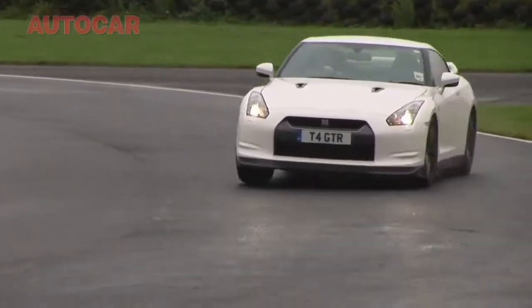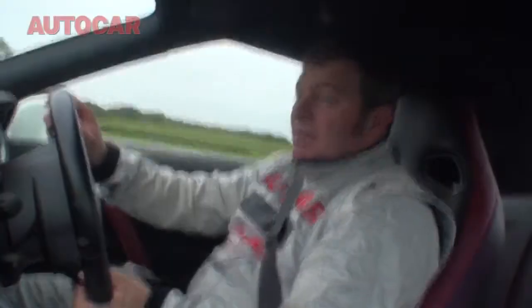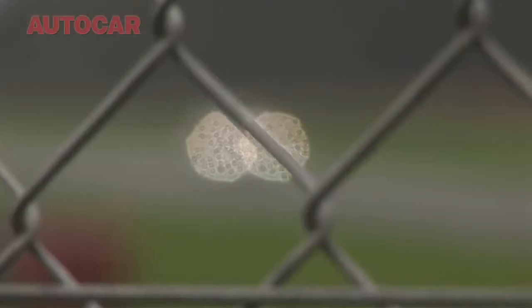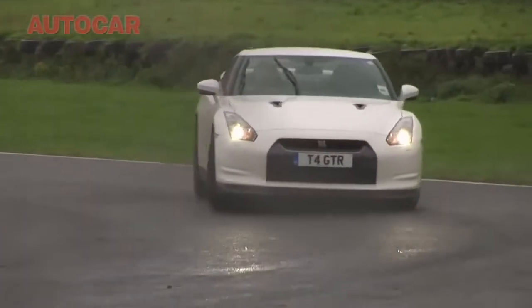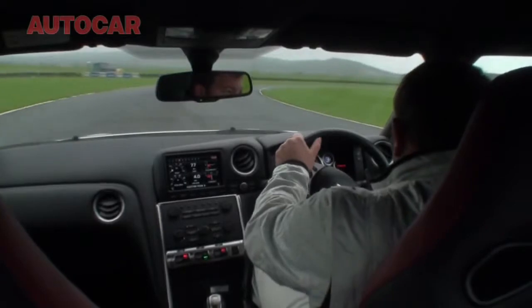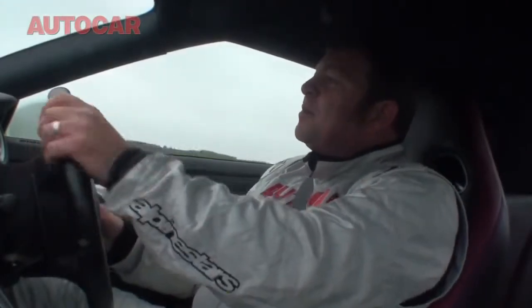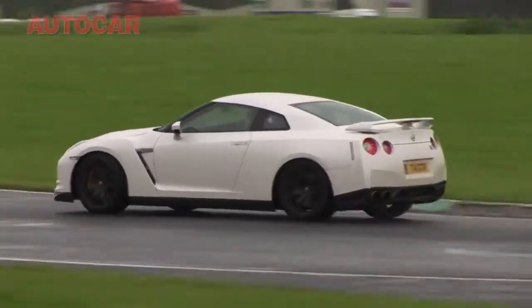I do love it. But no matter how much fun you have in it, and no matter how fast you think it is, and compared with most road cars, it is mentally fast. Against the Formula 3 car, something as light and nimble and agile, it doesn't stand a chance, I'm afraid. In the end, no matter how fast you think you might be going in a car like this, the single-seater is just going to blow it away.